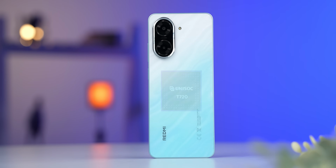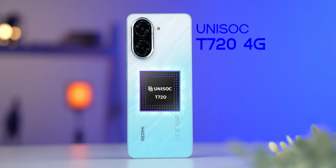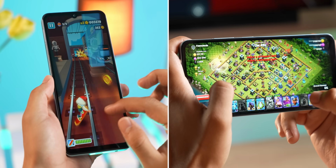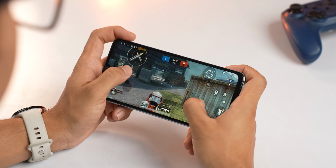If you're someone who likes to play games like PUBG, the Unisoc T720 4G chipset on the Redmi A5 is not going to be able to handle it, especially the 3GB RAM variant. In my experience, the most I have been able to do here is play Clash of Clans, Subway Surfer, Temple Run, etc. smoothly, but something like PUBG is a big no.